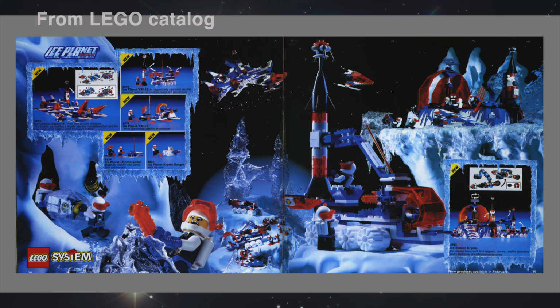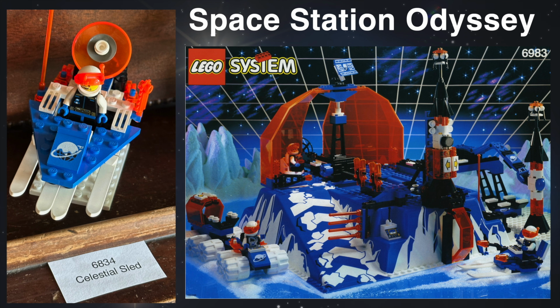And you see the new color combinations. It looks really cold on this planet, but I guess they're having a good time. And they love their base, Space Station Odyssey. Let's watch the video now.